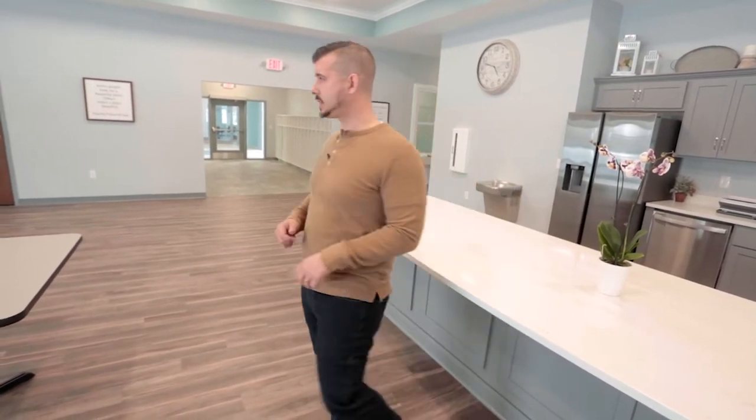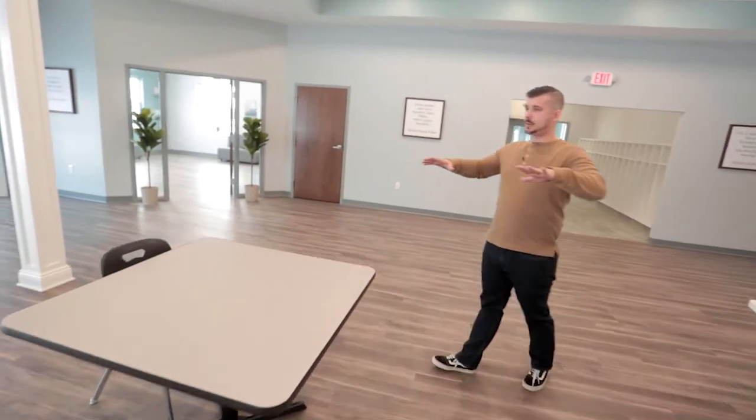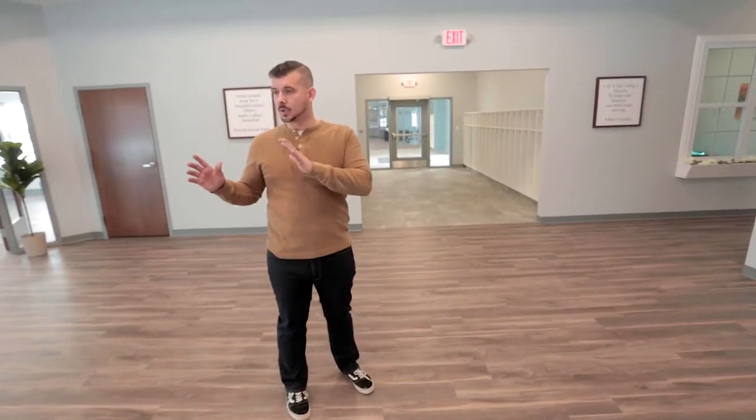to the main center. You can see here with these cafe tables that we have set up, this is a place where when our folks come in the morning, you can grab a cup of coffee, grab a cup of tea, we talk about the activities for the day, and they're going to work with staff to help select which activities and groups and which community outings they'd like to attend. So it's just a nice common space. It also doubles, as I said, at lunchtime where our folks will eat their lunch.